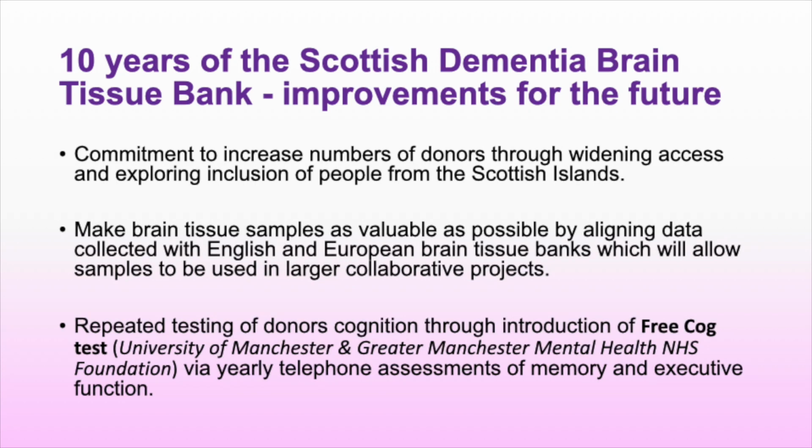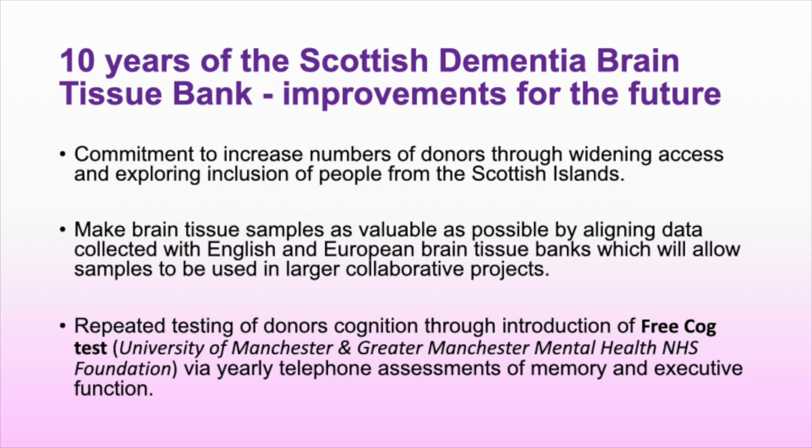I mentioned a moment ago we've had 10 years now of the Brain Tissue Bank. I think our first registrant was in 2012. Over the time, everyone involved has always looked at ways to improve it, but I know that Tom and Emma are currently looking at how they can expand inclusion and help increase numbers. One way they're looking to do that is, like I said, exploring inclusion for people on the islands. The reason we've not been able to do that so far is, like I said, the logistics of getting somebody down in the small window that we have to get viable tissue from donors.